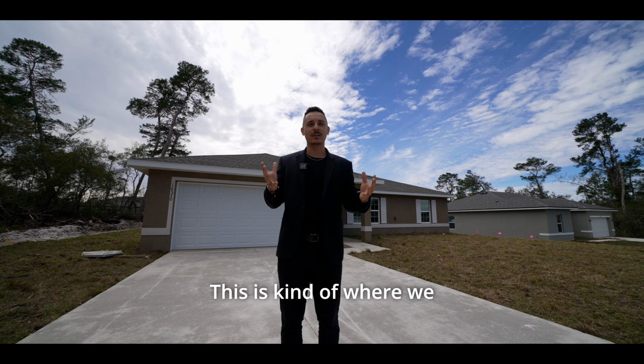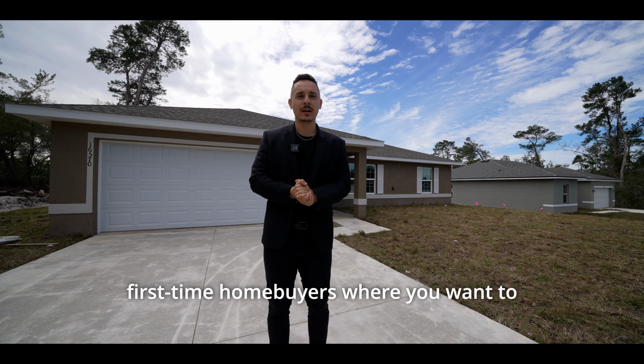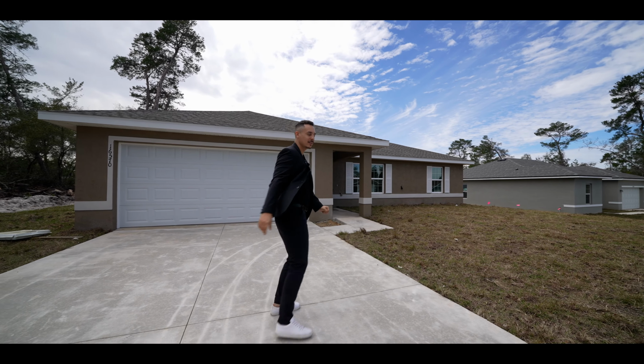Now, another big thing about these homes is they are so affordable that we've seen so many investors buying these types of properties. For example, I have a lot of investors from up north who are liquidating their assets and doing a 1031 exchange and buying properties down here in Ocala. The reason being, you can get so much value for the money, especially in such a fast growing city. This is also perfect for any first time home buyers who want to get into a property with as little money down. But for now, let's go ahead and take a look inside.